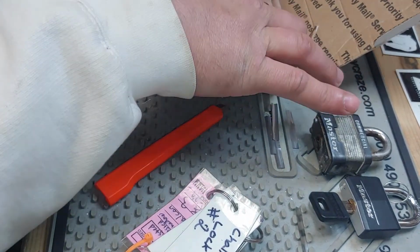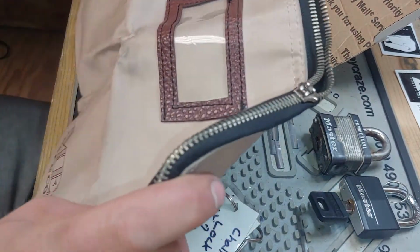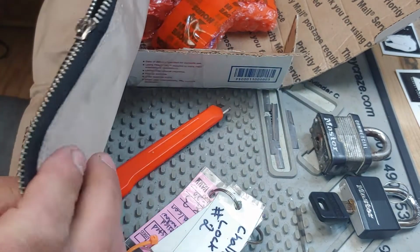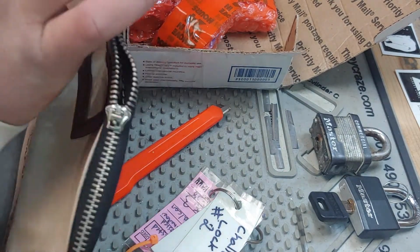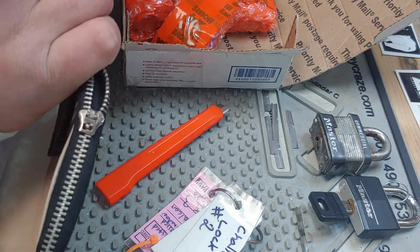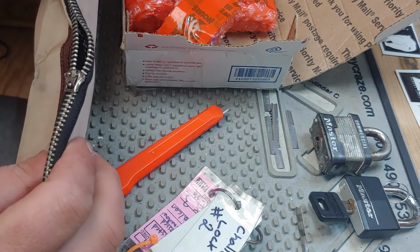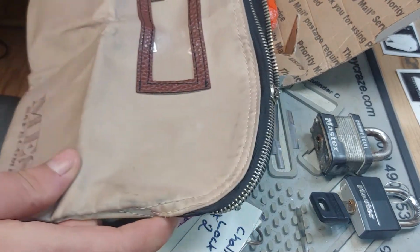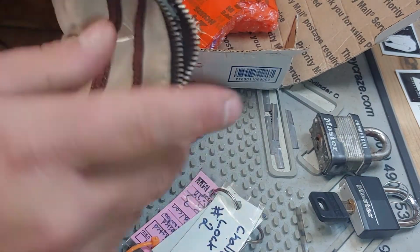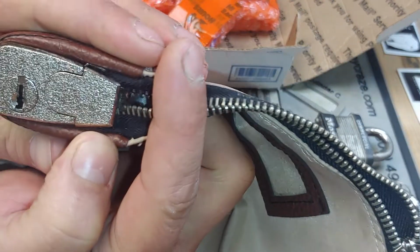Oh, you're shitting me. Oh, man. You're freaking awesome, man. This is going to be my first bank bag. Man, that's cool. Hell yeah. I've been eyeballing these here lately. I've been meaning to get one. Very cool, man. Mesa Safe Company. Man, that's freaking awesome. Nice little keyway on that guy.